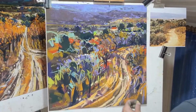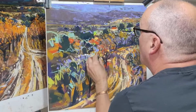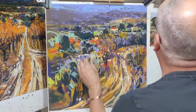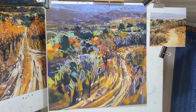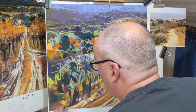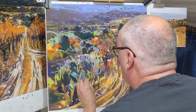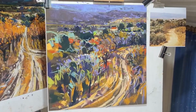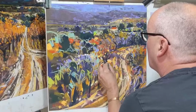And he's putting in these little signs of stuff happening. They're not little negative spaces. And I enjoy doing them. I think it's fun to find these little extras at the end which help to bring it together. There's a great, yeah.